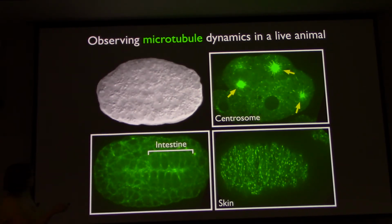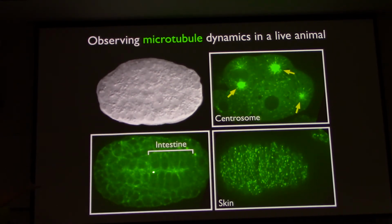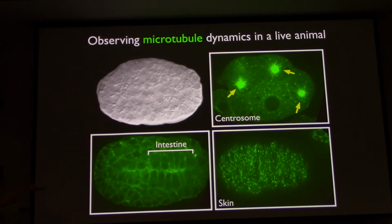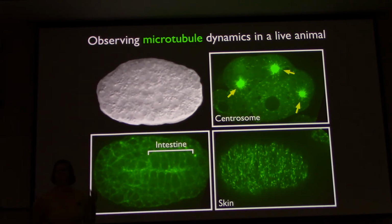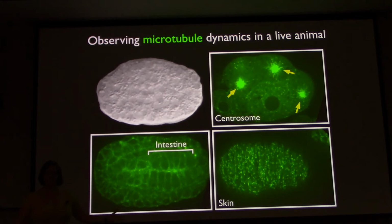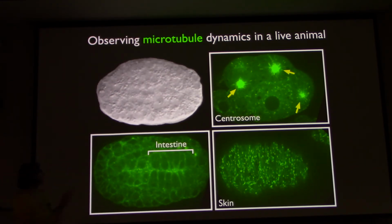And then as the embryo develops and the cells start to differentiate or specialize, we can see these other surfaces growing microtubules off of them. So this is the intestine. This is the surface of the embryo, or the skin, and microtubules are growing along the surface. Okay, so in this worm we can literally watch microtubules growing, which is awesome when you're trying to observe this process, because we can observe the natural state of microtubules and what they're doing, which is really exciting.